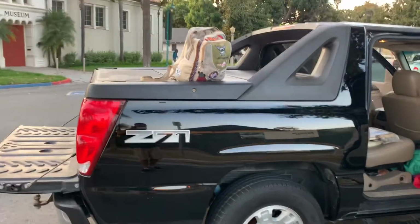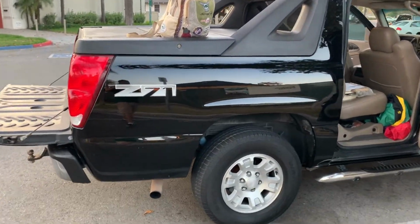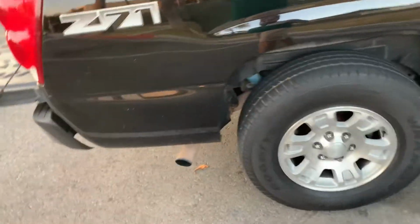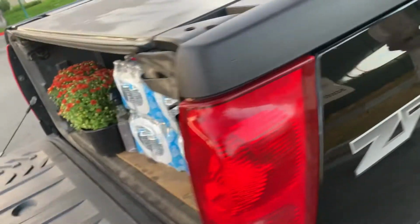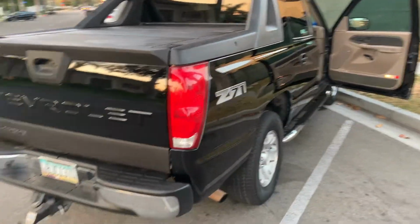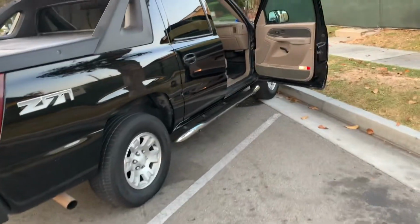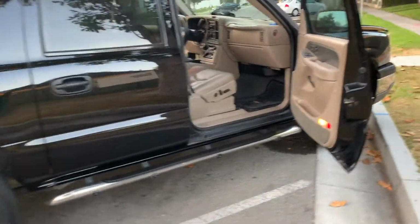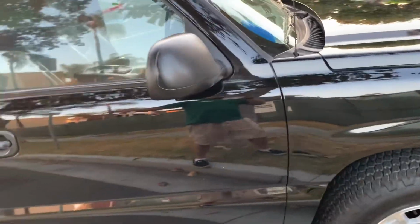It is a Z71 package truck, so I believe that means it has some kind of suspension kit. I mean, it is off-road capable. I'm not going to bash on this thing at all, because it really does live up to its word on being off-road capable in an Avalanche. But all in all, it's in pretty decent shape for 225,000 miles. And it's an '04. So for 16 years, I think this thing looks pretty decent. I don't know. What do you guys think? Tell me in the comments.